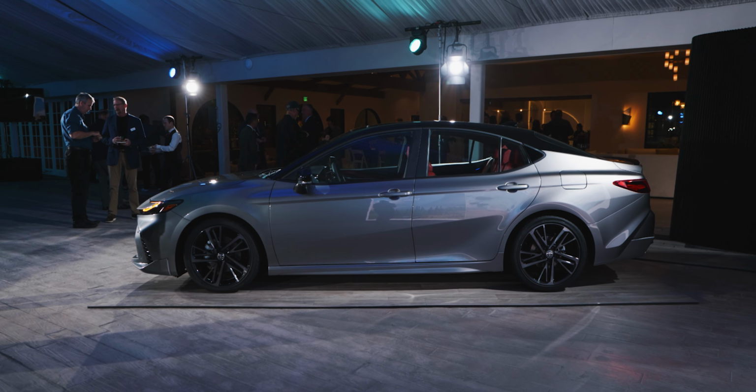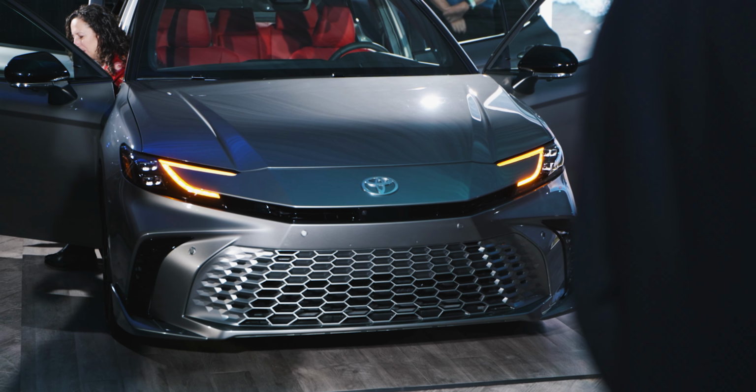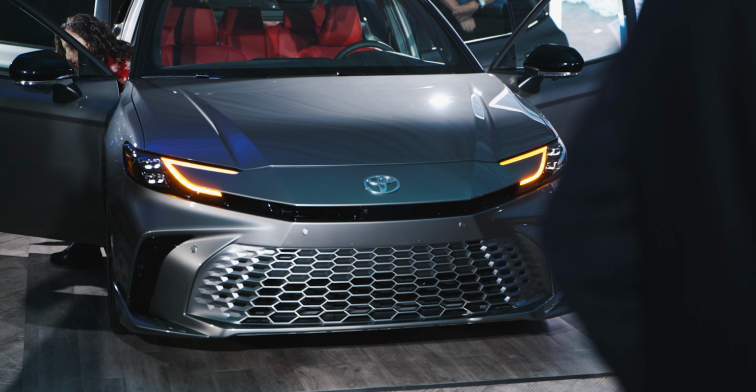All right, first things first, let's take a look at the styling here of the Toyota Camry. I like the front end. I like the new hammerhead design. I think Toyota's new design language is pretty cool. I do think they're playing it pretty safe here, though.